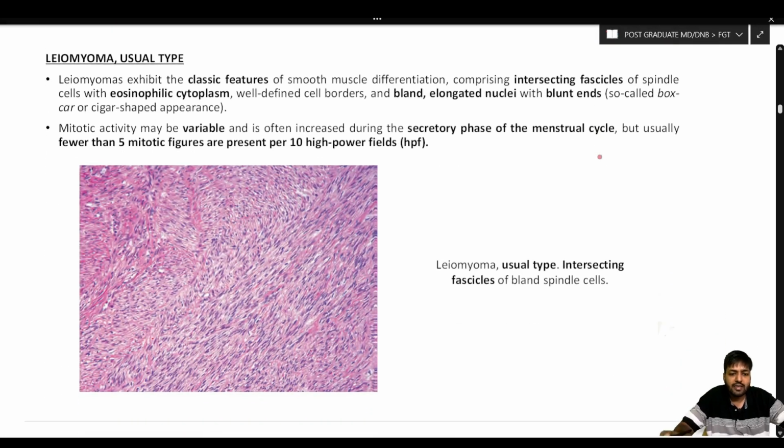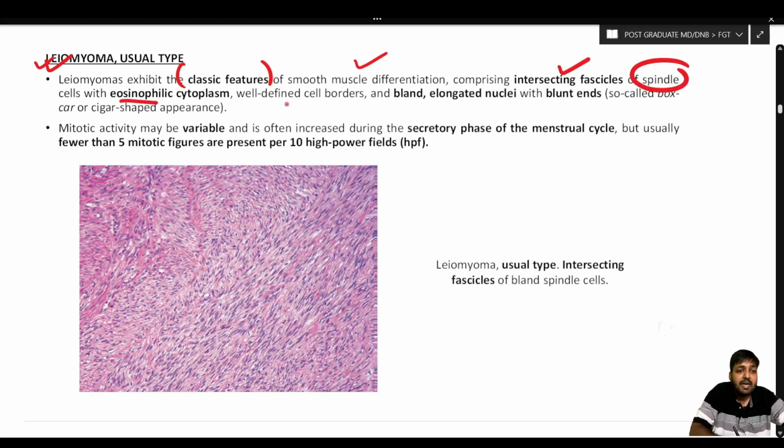Now we are going to discuss the microscopic features of the usual type of leiomyoma, and after that we are going to discuss the different subtypes of leiomyoma according to the latest edition of WHO, and also the criteria. The usual type of leiomyoma exhibits classical features of smooth muscle differentiation comprising intersecting fascicles of bland spindle cells with eosinophilic cytoplasm, well-defined cell borders, and bland elongated nuclei with blunt ends.